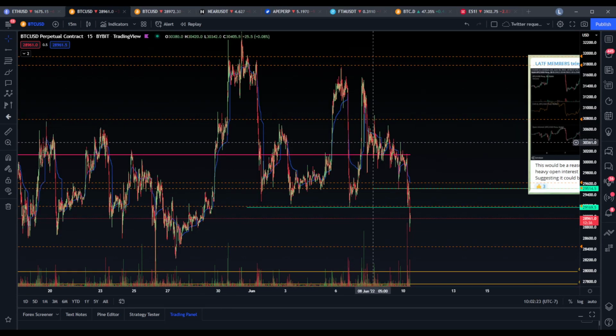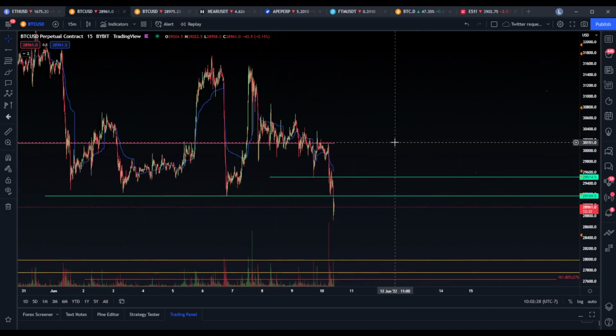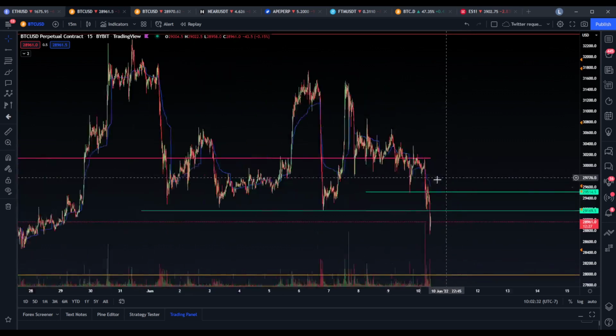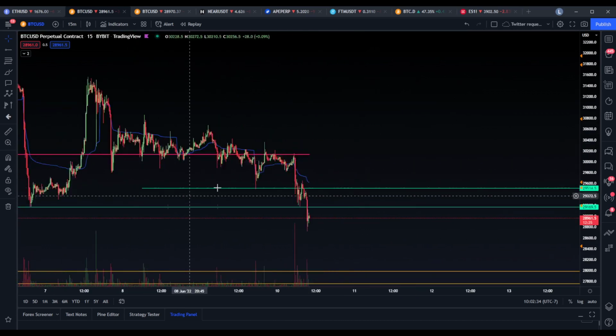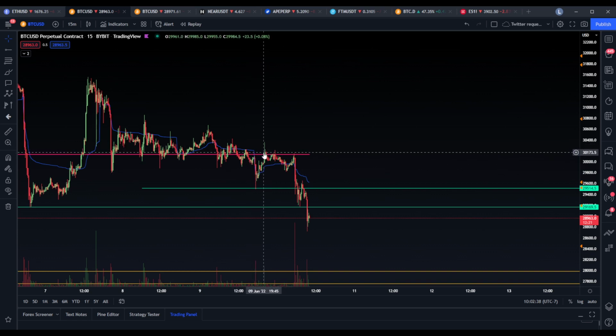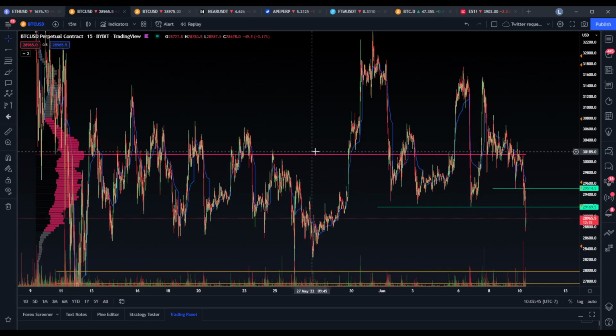Good day, everyone. Okay, so I'm going to do a quick video here going over price action because there are some important ideas and concepts here. Last night I posted this long I took, and my take profit one was at the point of control, and I put my stop loss to break even. The point of control is this volume profile pulled here.